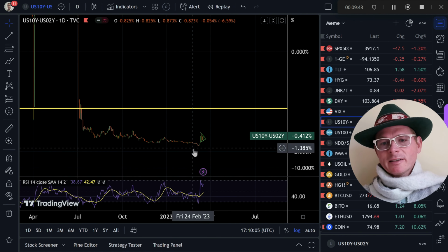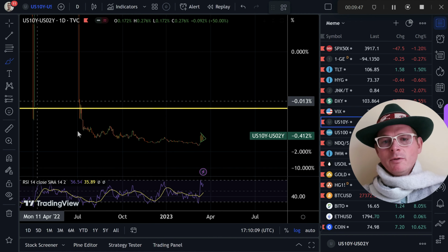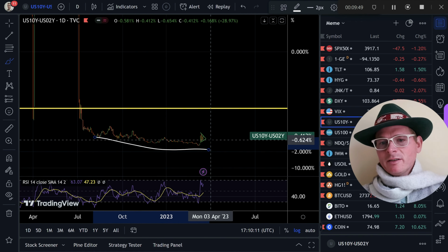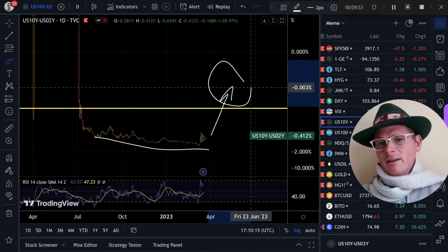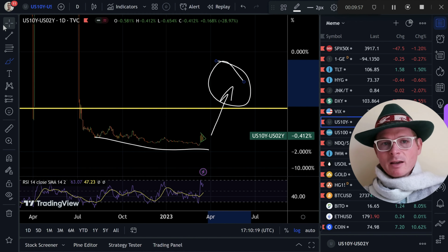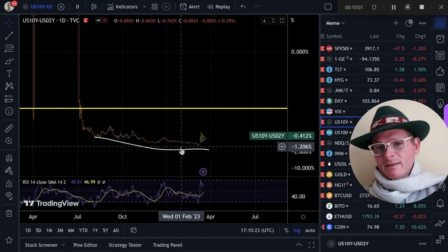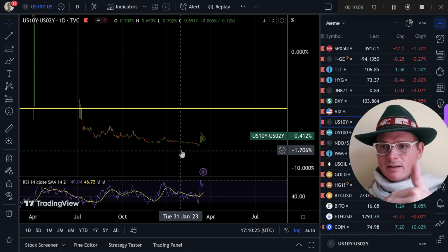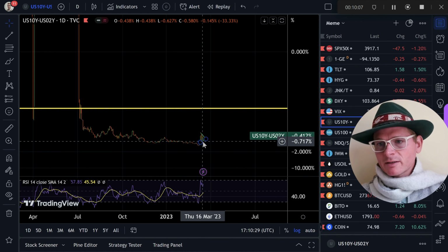And now we've got a technical little pop, a bull flag. It's not when you're inverted that you have the recession. It's when you go steep back out of here. The recession happens here. So this is aiming at a recession as well. So we have a recession coming. It just depends how steep it is and how big the dive is on interest rates, but it's happening now. It's starting now.